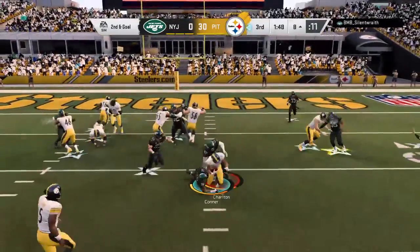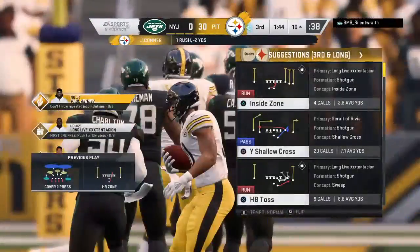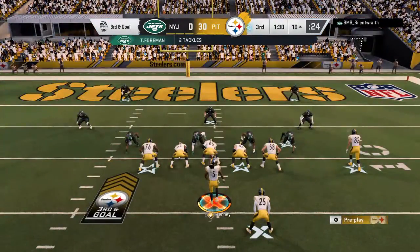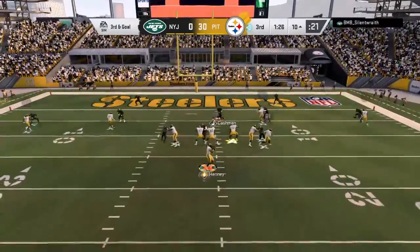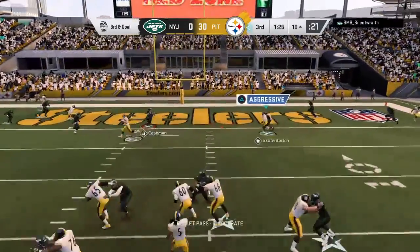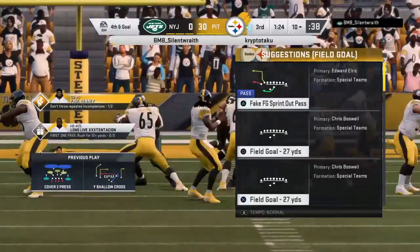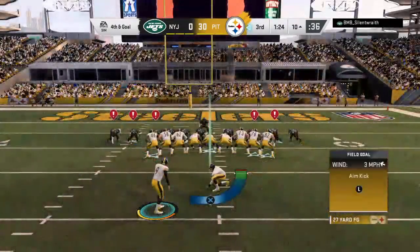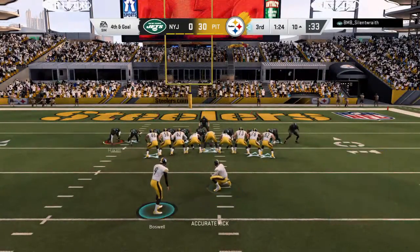First carry for James Conner. And he is met in his tracks behind the line of scrimmage. He lost 2 there, and it's 3rd down. They'll look to throw. Looking end zone, but it's incomplete. Well, touch and timing are critical for those types of throws. He put a lot of zip on that one. Needed just a little bit more finesse trying to get it to his back.